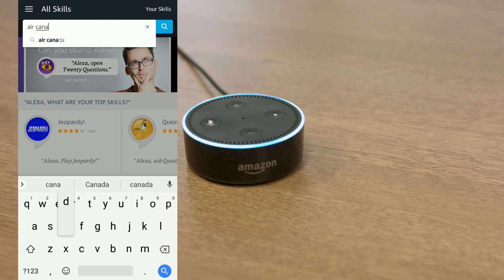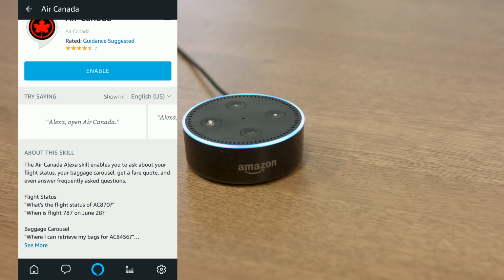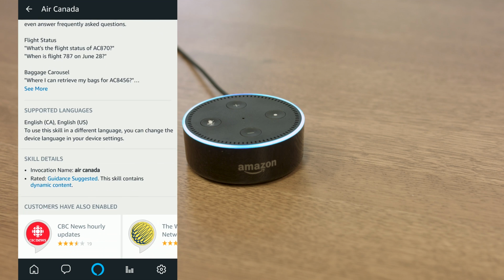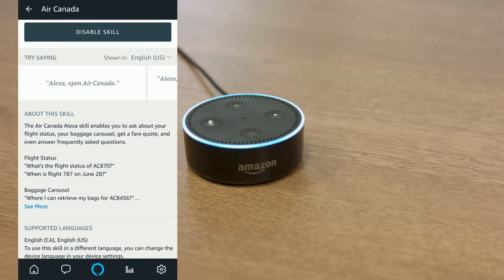To get started, first just find the Air Canada skill on the Amazon Alexa app, just like you would any other. Then just click Enable. It's really that simple. Once the skill is enabled, you can check your flight status, ask Alexa which bag carousel you need to go to, get quotes on flights you're looking to take, and ask questions around things like TSA PreCheck and Air Canada's refund policy. Let's take a look.